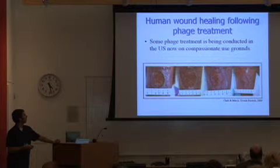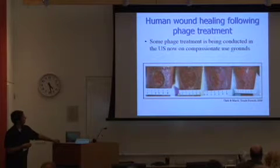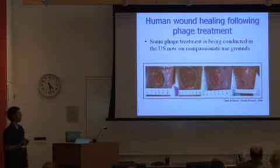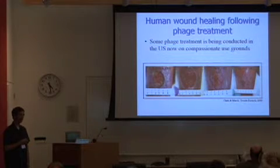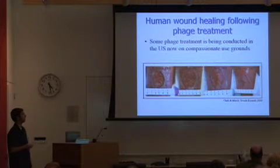And this is a picture of somebody who's been doing phage therapy. Sorry, I should warn you, this is a little bit graphic. Somebody's been using phages on wounds pretty much on a compassionate use basis. This is from somebody named Randy Walcott, who has a wound care clinic in Texas.